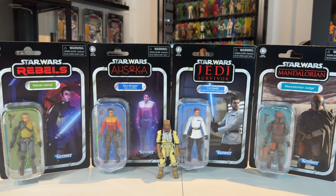As you can see, I have the new fan channel wave of vintage collection figures, and a big shout out to my buddy Brad Rocket City Sith for allowing me to purchase these off of him. He bought a case of them, so he got one of each, and they were shipped from Entertainment Earth early, and he was happy to sell me half of that set and send them over to me. So thank you so much, Brad.